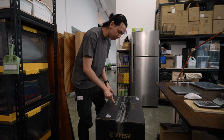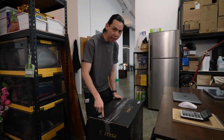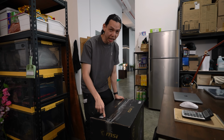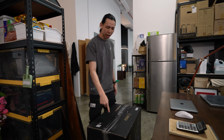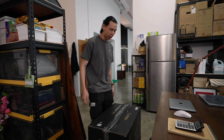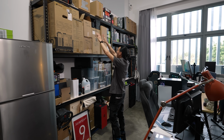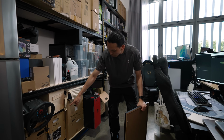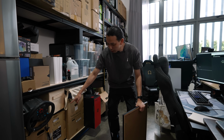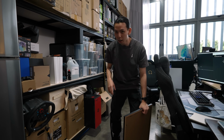MSI Prospect 700R gaming case. They sent me this and I checked online, it's $700 for a case. Bro, $700 can build a PC, you know. Why is this case so expensive? I don't know, I'm gonna check it out one day. So we got a lot of boxes, you can see, cases. Water loop, more cases, more cases. That one has a PC. One PC is actually bought from Aftershop because I wanted to test their PC anonymously, but that hasn't come out yet. Don't tell them.